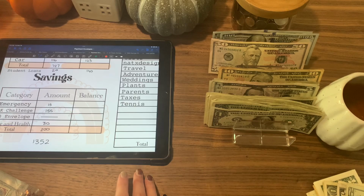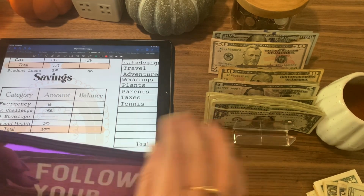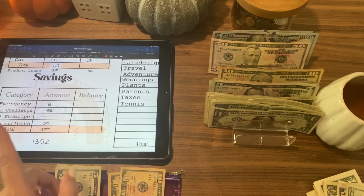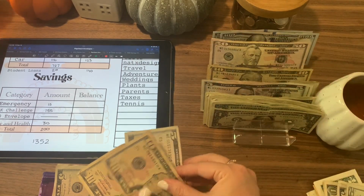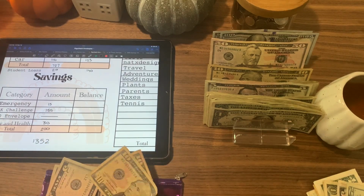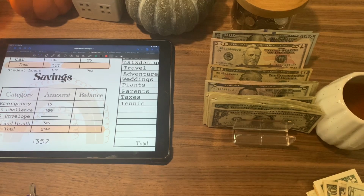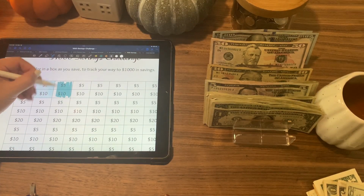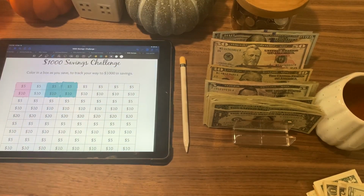We'll move on to savings. So we're going to move on with my car and health savings challenge. This is just me saving up for my car and my health sinking funds. And we're going to be stuffing $30 today. So we have 10, 20, 30. So we did that.